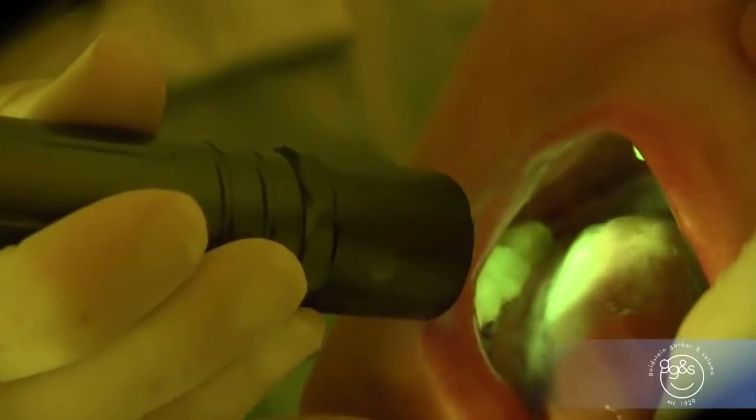The most common site for oral cancer is the side of the tongue, so we always thoroughly examine that area when we're doing our oral cancer screening. The next most common area is the back of the throat.